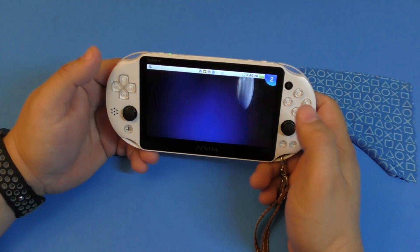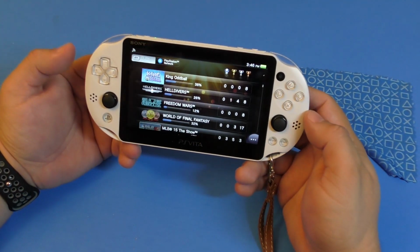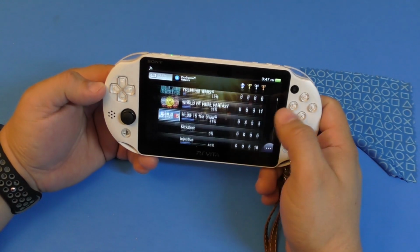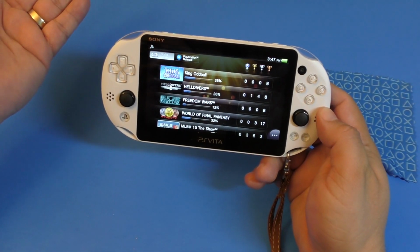And of course, the fact that you still have the ability to unlock trophies is awesome. Something that you don't get on Nintendo. That's a feature that I really love.